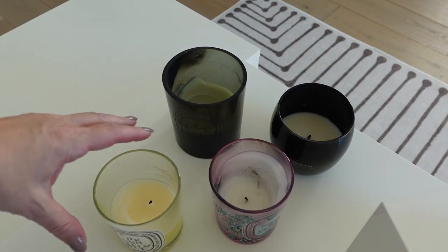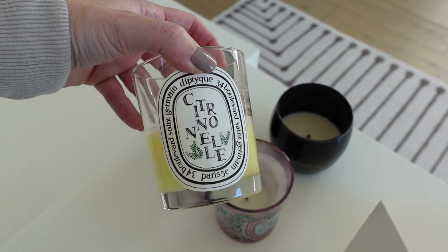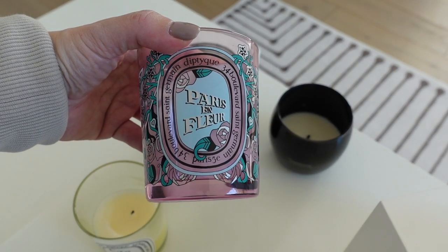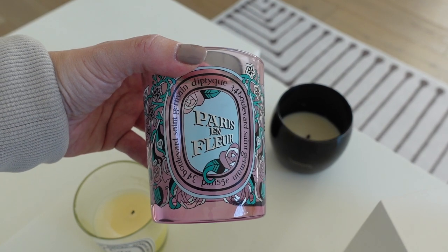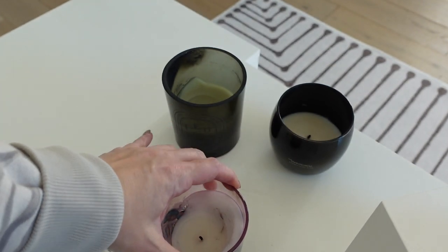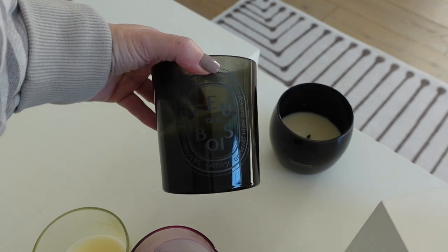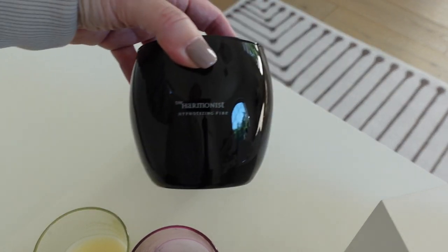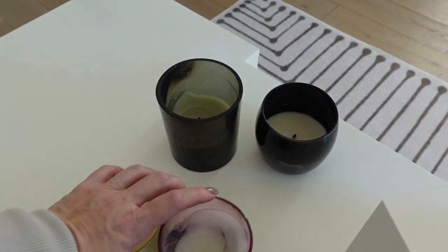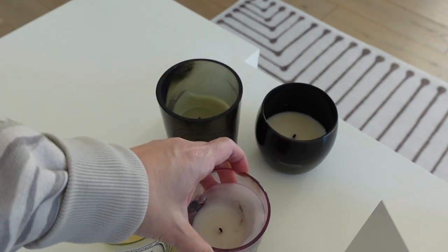I have such a candle problem. I had four sitting on my desk. I have the Citronelle, which was the Diptyque summer candle. I have this Paris in Fleur. This is old, maybe from last year or the year before. I'm almost done burning it, but very springy. And then I have two of my favorite winter scents here. This is the Diptyque Feu de Bois. And then this is the Harmonist Hypnotizing Fire. So I think I'm gonna leave these two out and then I'm gonna put these two away since it is definitely fall here in Vegas.